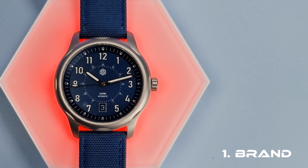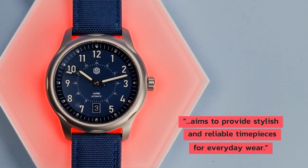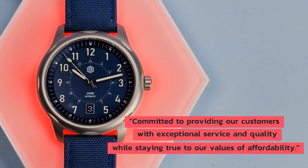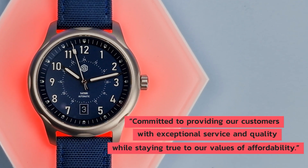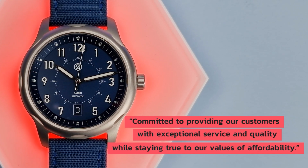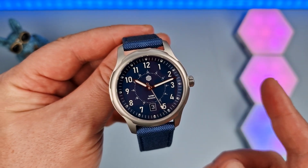Satori is a microbrand from the United Kingdom that aims to provide stylish and reliable timepieces for everyday wear, and also who are committed to providing our customers with exceptional service and quality while staying true to our values of affordability. And this in my hands today is the Companion, which is Satori's first collection of watches.